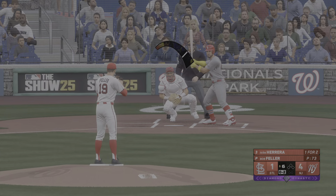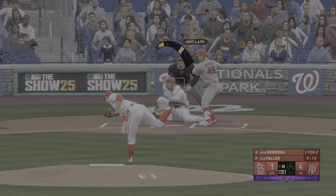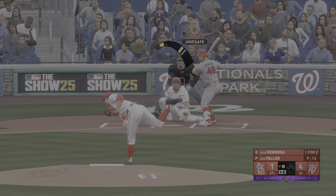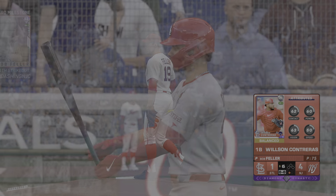Good solid contact right there, just a bit out in front of that fastball. Got to try to stay on that backside just a little bit longer and see if you can do some damage. Cut out and miss. Struck him out. That's his 8th strikeout of the game.